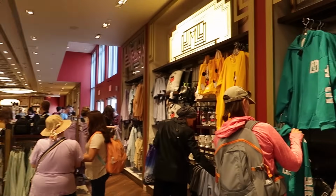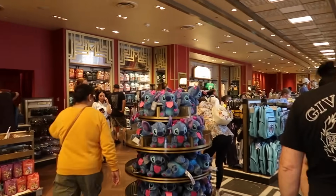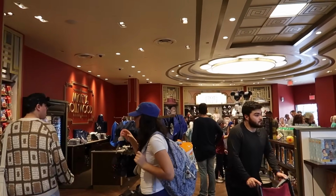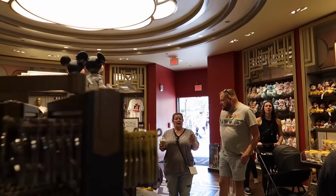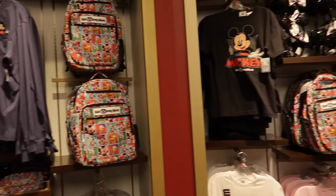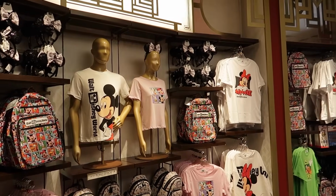2024 merch. Here's some regular Disney merch. Will it be here? Kermit merch. Oh, I think I see where it would be. On that back wall right back there. I see the t-shirts. I don't see the crew necks yet, but maybe I just can't see them from here. It looks like we're just rocking with the t-shirts. I see not a single crew neck. Maybe they have the crew neck somewhere else.